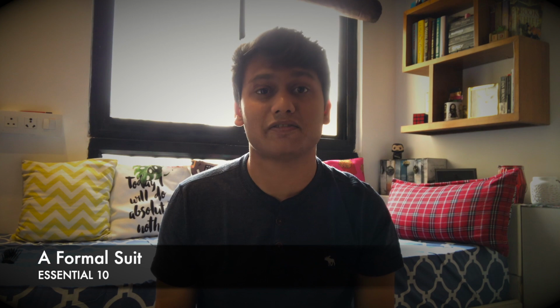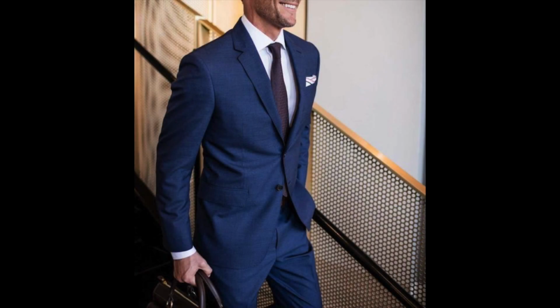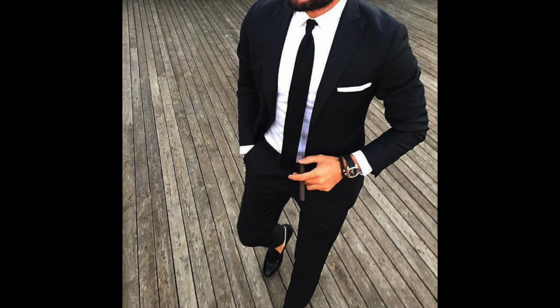Last but not the least, the tenth thing is a formal suit. Now we all have been in the situation when we need to get formally dressed for various occasions, and for that, formal suit rules the world.